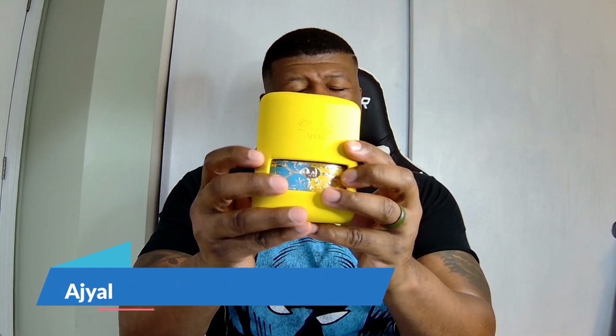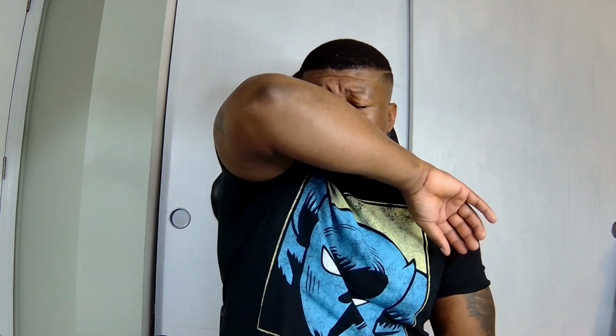So, this Spirit of Dubai, Ajal. Oh my goodness. This right here, stupid good. Probably my favorite of everything that I have so far. This fragrance starts off with a very punchy, very sweet and vibrant, almost passion fruit smell to it. I don't know if that's passion fruit, pineapple, or melon. It smells like all three together. It is so sexy. It almost smells like a sparkly punch.